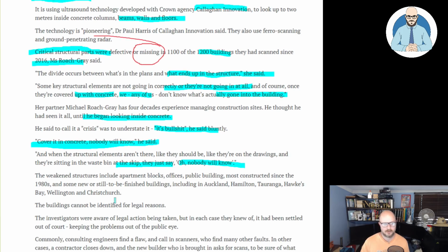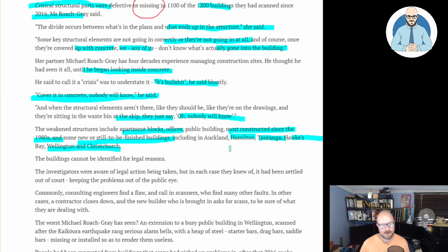The weakened structures include apartment blocks, offices, public buildings, most constructed since the 1980s, and some new or still to be finished buildings, including in Auckland, Hamilton, Tauranga, Hawke's Bay, Wellington, and Christchurch. So pretty much all of New Zealand, isn't that every town that exists in New Zealand? The buildings cannot be identified for legal reasons. Oh, I wonder why. I wonder why. Would you want to buy into that building?